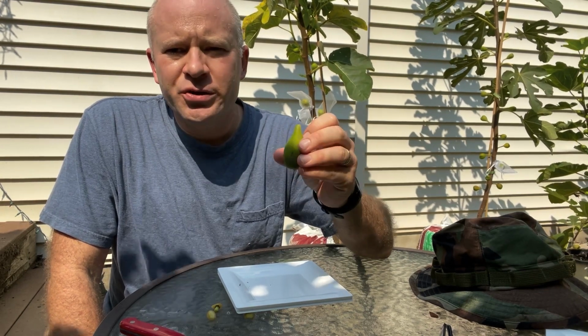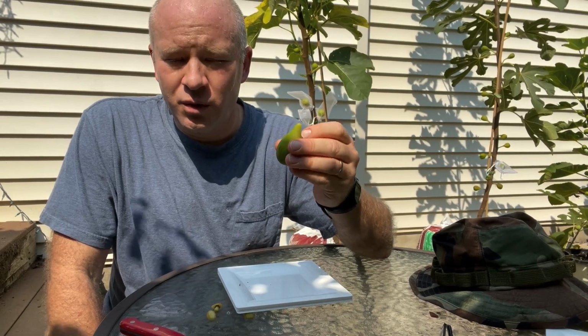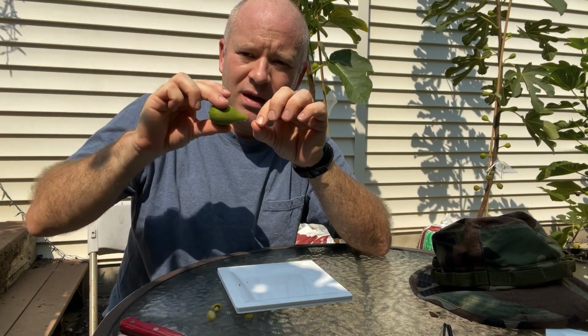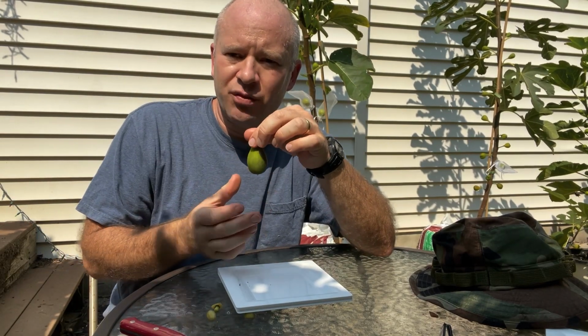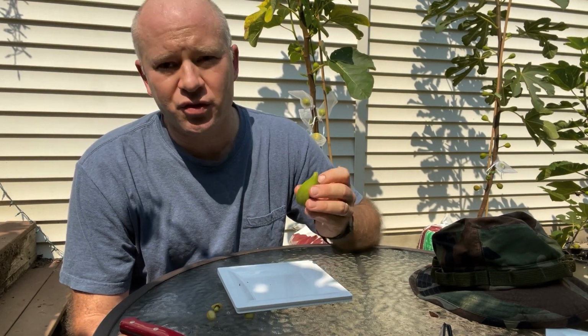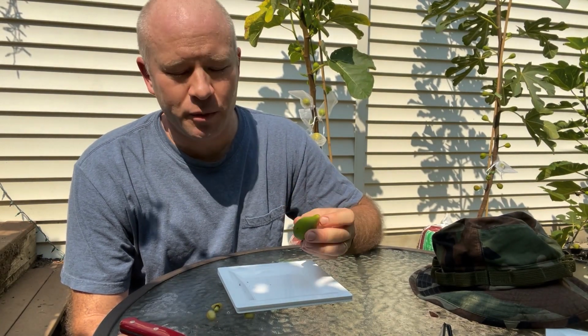So at first it was kind of tricky to figure out when this was ripe, but when it's growing, it'll be sticking out from the tree like this. It has a pretty long stem, and as it ripens, it'll droop down until it gets really droopy. That's how you can tell that this fig is ripe, when it's really drooping down.